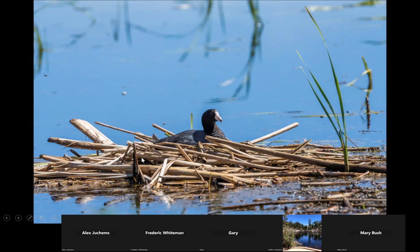Building a nest. Now, these nests must float because this reservoir lake was rising almost every week. You could see it go up a few inches. So these nests, I think, had to float for them to survive.